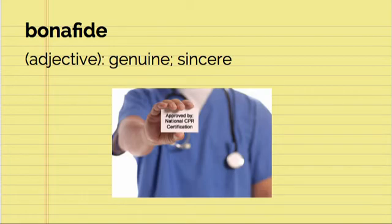Our next word is bonafide, and it is also from Latin. It's an adjective, and it means genuine or sincere. It's the real deal. A lot of the times, bonafide is used to show that somebody is the opposite of somebody who's faking it. So this person has been approved by the National CPR Certification Organization, and that's bonafide, right? That's different than if I just told you that I was CPR certified, even if I wasn't.